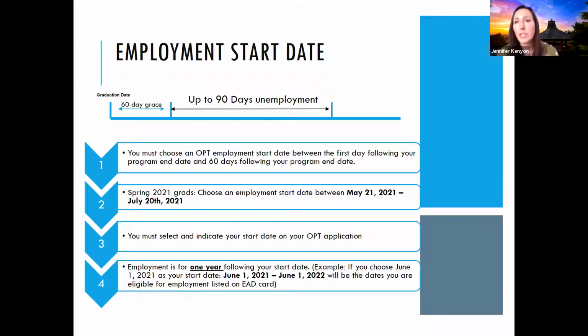The part of this that's a little bit tricky is you have to choose that start date now, essentially. At the time that you submit your OPT application, we have to give USCIS your requested OPT start date. So we can't change it once your application has been sent into USCIS. So if these things that I'm saying to you right now make no sense and you're like, I really don't know what I want to do, I don't have a job lined up yet, I recommend choosing a later start date.